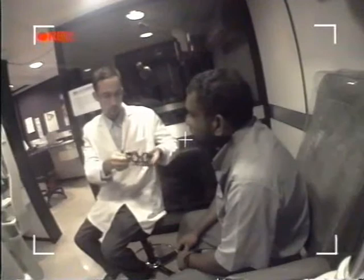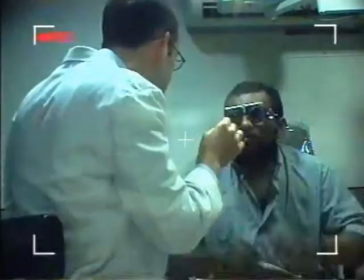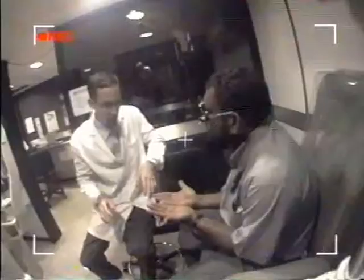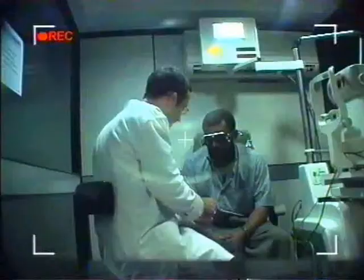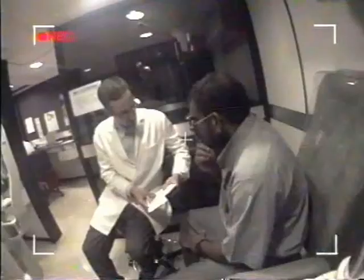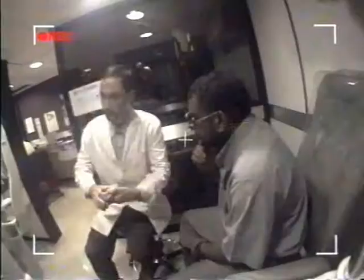Okay, just put these on just like this. And make it comfortable. Comfortable now? Okay. First of all, we're gonna do a color test. This is how we do the test. We just use normal playing cards. All you have to do is tell me exactly what digit you see here. Eight. Eight, okay. But it's a 10, not an 8. Have you ever had colorblind problems before? Are you colorblind at all? No. You have no problem? No. Okay.